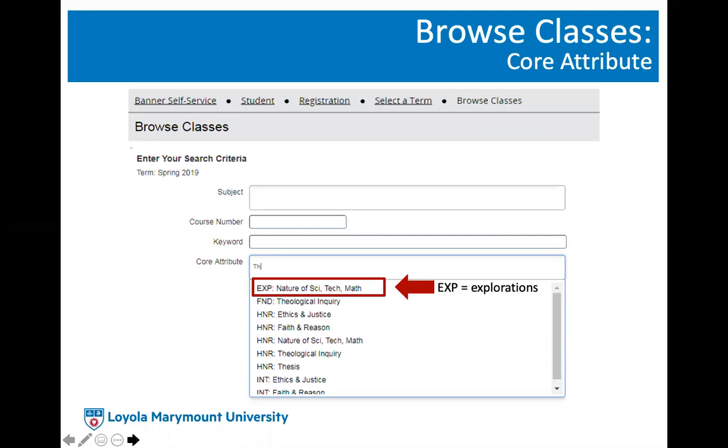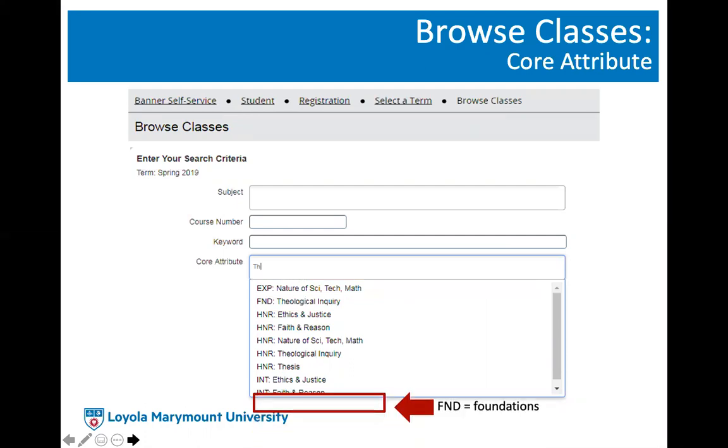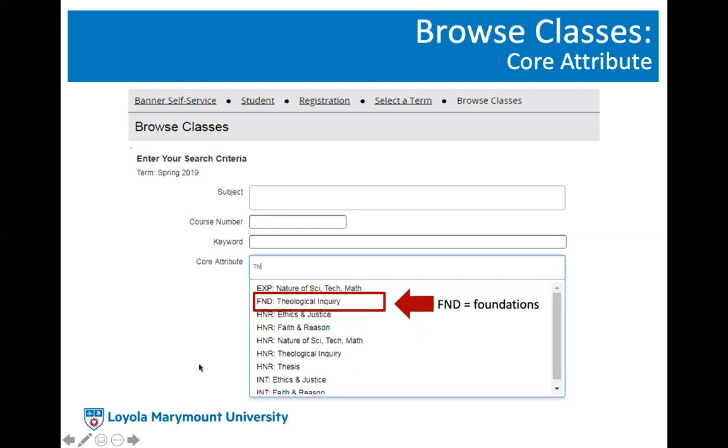So FN explorations is going to stand for your explorations core requirements. So that's going to be your creative experience, your historical analysis and perspectives, nature, science, technology, and mathematics, and understanding human behavior. Those are the explorations core requirements. If you see FND, those are going to be your foundations requirements.